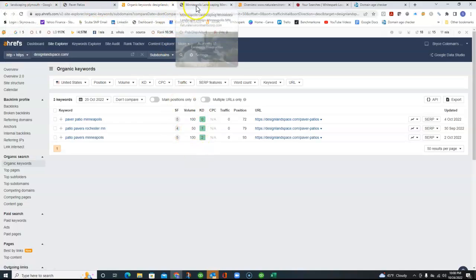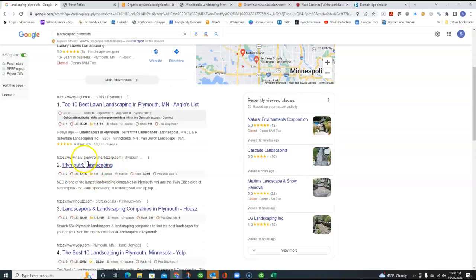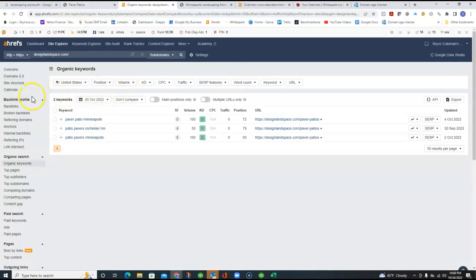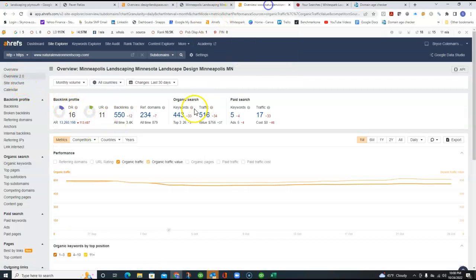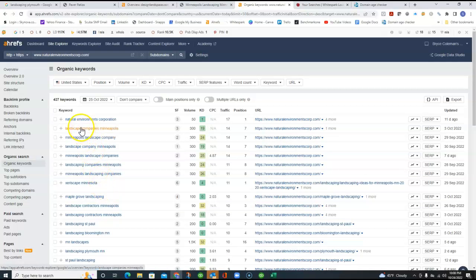When I go to your top competitor in the organic ranking, Plymouth Landscaping, or Natural Environments Corp is their URL, here's their website, and here's their numbers. How many backlinks did you have? I think you had 17 backlinks. They're at 550. Also, their keywords, 443, and you can look at the types of keywords that they have on their website as soon as this comes up.